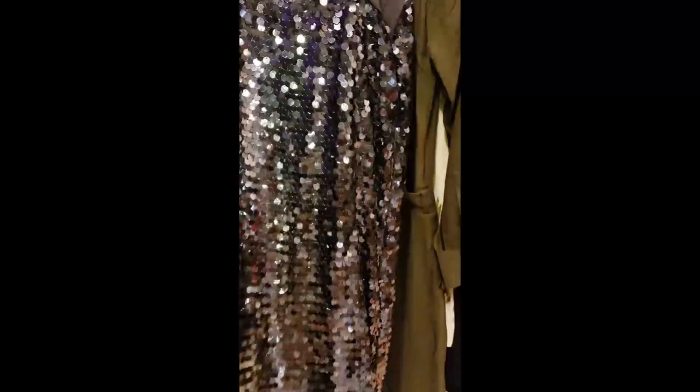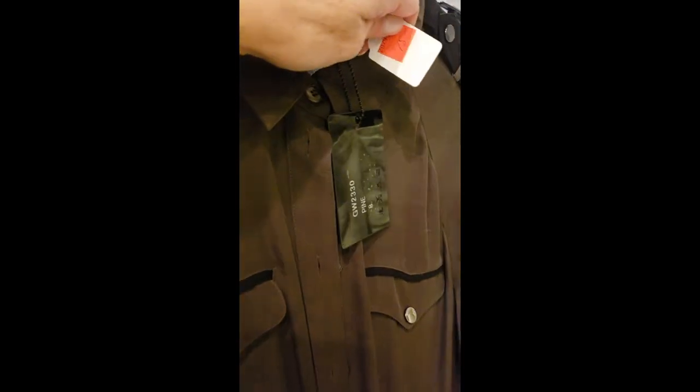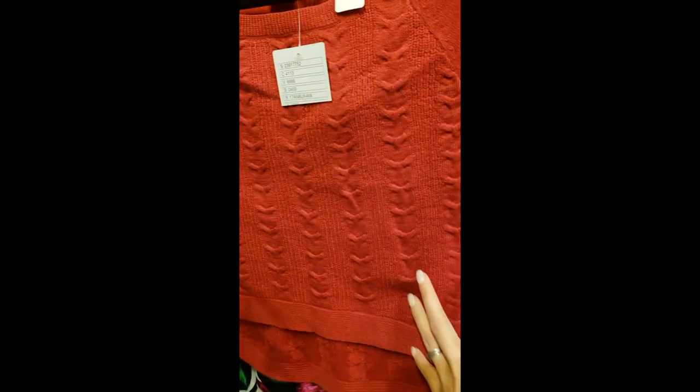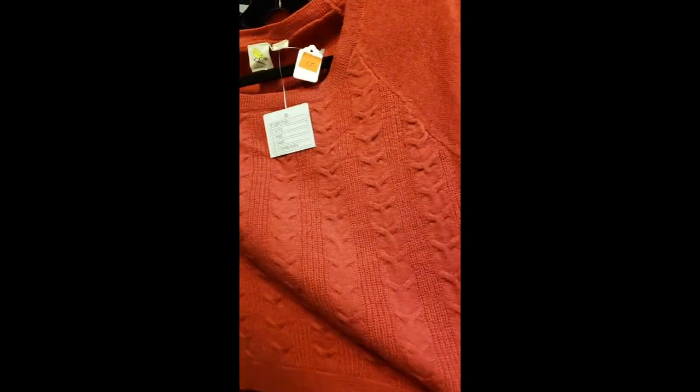It's a fun party dress. And Zara Woman. Oh, this is a Lamb. Gwen Stefani, brand new with tags. It's like a little mini dress with this little overlay. 75. So anyways, you get the drift. Tons of Anthro new with tags. That's only 15. That's super cute.